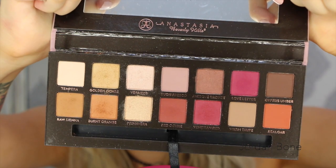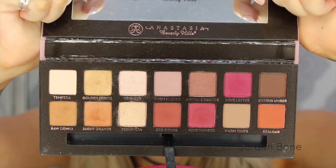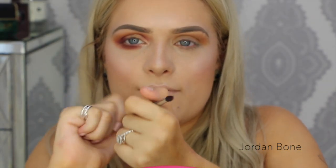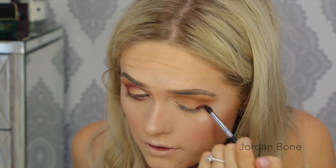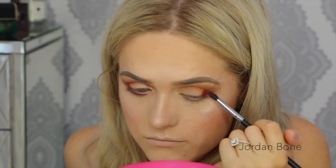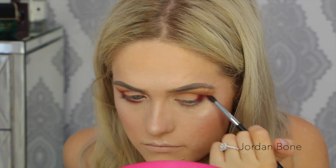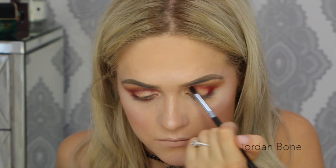For the outer corner of the eye and running through the crease, I'm going to go in with Venetian Red. I'm going to apply this using a Morphe M507 brush, which is a really small tapered brush. So I'm starting at the outer corner, and then I'm going to run through the crease.